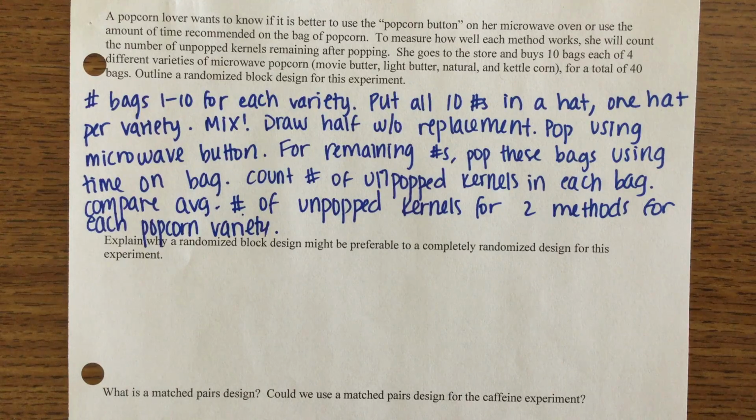Anyway, do we get why we would block? Grace? So should you say whichever method has fewer unpopped kernels total across the 4, or fewer average unpopped kernels? I would compare the averages for each block, because it could be that your results change when you look at a different block. So you'd have a different, better method for each of the 4 blocks. Right. Ideally, it would be the same, but it's possible, yes. Okay, here would be my advice. It's possible to block in every experiment.